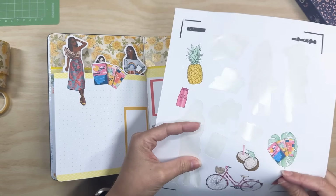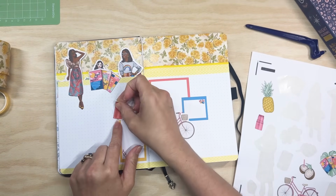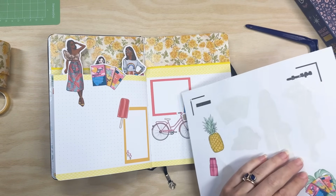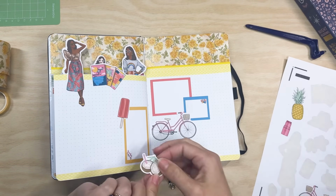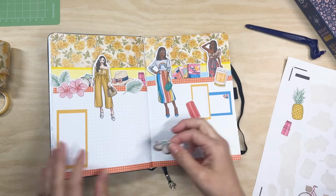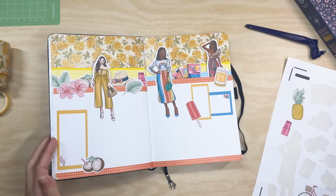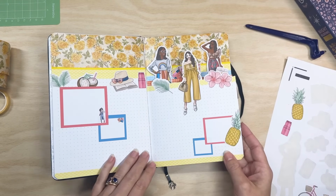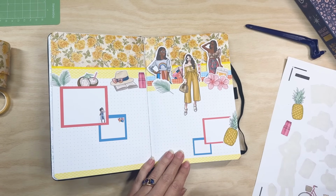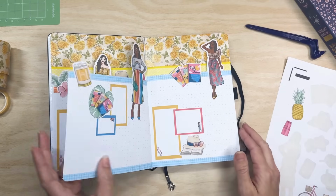I do like the popsicle just because it's the same color as this and adds that pop of color across the page. And then the coconut is a good one to add in that's nice and small if there's somewhere that needs a little extra something. Like this one's kind of lonely because it doesn't have a layered box. So it can have a layered coconut. Let's see, we've got pineapple. Do we need another pineapple somewhere?